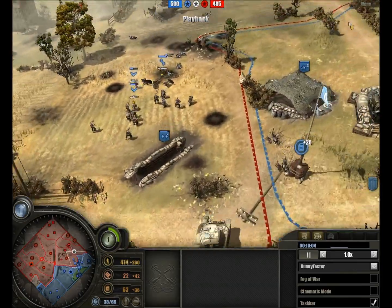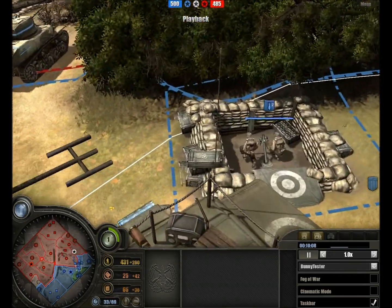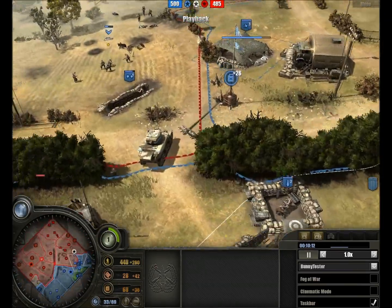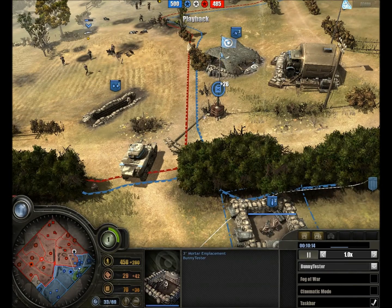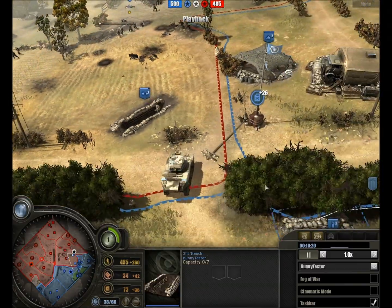Let's go have a look at the Bunnytester, who has gone for the Canadian Royal Artillery. Of course, he's probably going for supercharged round. What does this mean? His mortar is going to be able to fire even farther, and sadly there's no way for me to actually check this on the map or show it, sadly. More slit trenches going down.